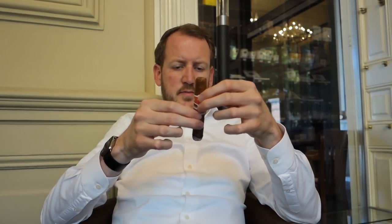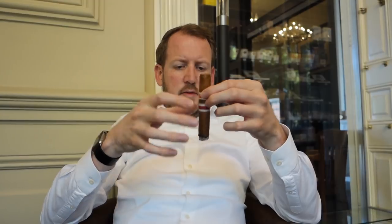All the tobacco is from the Pinar del Rio area, so it's great tobacco. Of course, it's a fuller cigar, but very good. They make some nice long fillers. I don't know how it's rolled, because it feels like it's been rolled very well, but the draw is very easy. So I think you can smoke this quite quick.